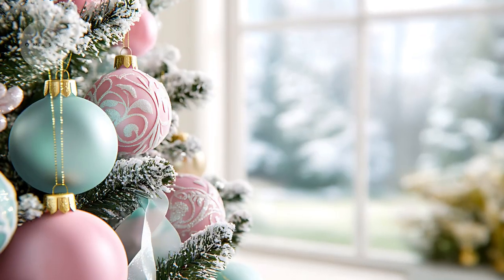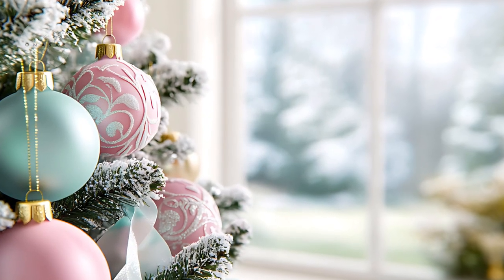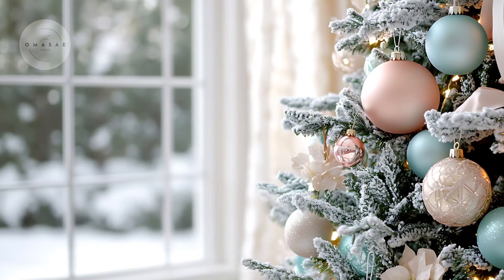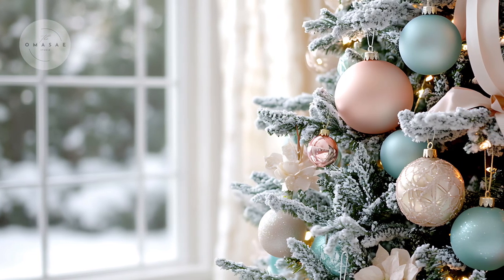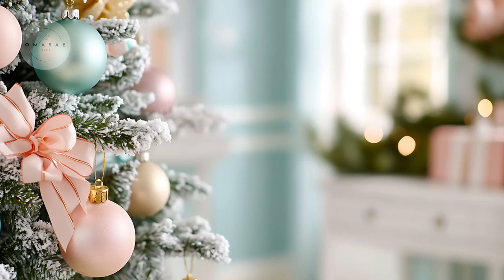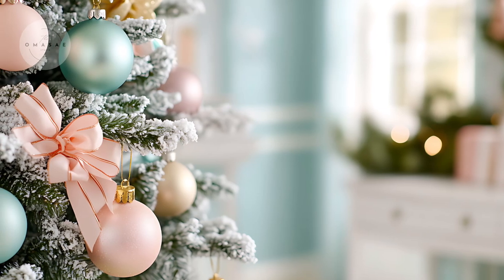Ribbons and sheer fabrics can be gracefully draped from branch to branch, adding movement and softness. For the finishing touch, consider a magical fairy or a soft star to crown your creation. This pastel-themed tree will undoubtedly charm your guests and create an enchanting atmosphere throughout your home.